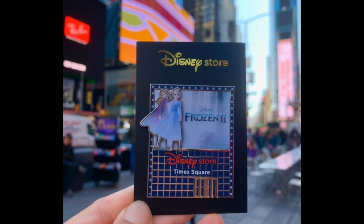And then finally at Disney Store, this one is exclusive to the New York City location in Times Square. They had another one of their marquee pin releases. This one for Frozen 2, and it has a low edition size on this pin, coming in at LE250. It features Anna and Elsa, the Disney Store Times Square logo below for Frozen 2. That was released on Halloween, October 31st. And again, that's limited edition of 250, and it comes with that photo package, which is $30, then you get the pin with it.